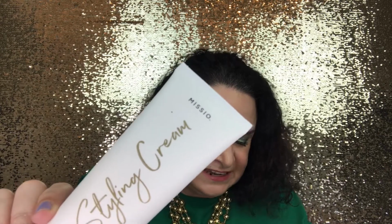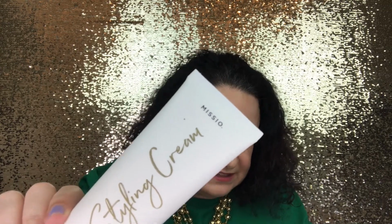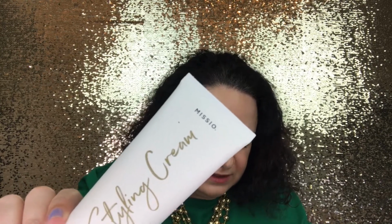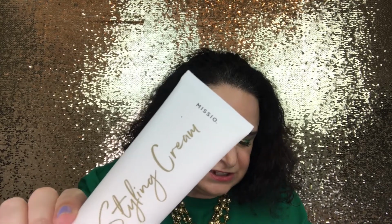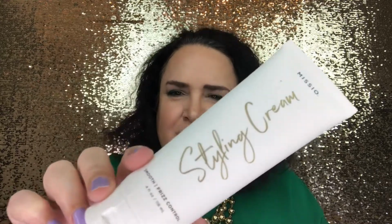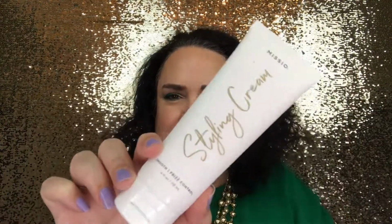This formula includes an antioxidant-rich extract blend with acai, pomegranate, kiwi, mangosteen, and green tea. It's the perfect bottle to toss in your gym bag for easy styling on the go. Obviously my hair can get out of control really easy. I think I'm gonna get a lot of use out of this.